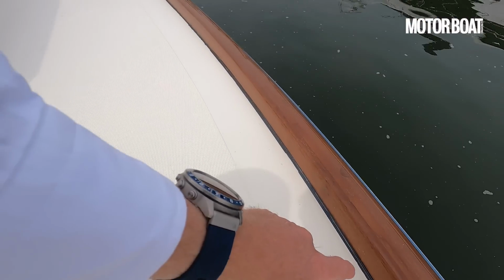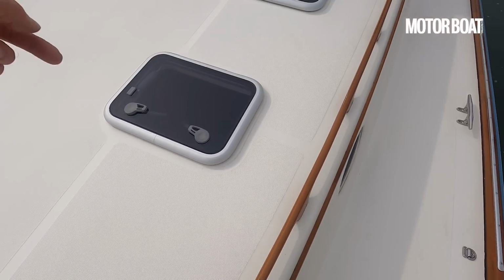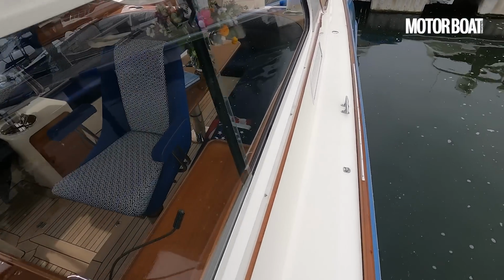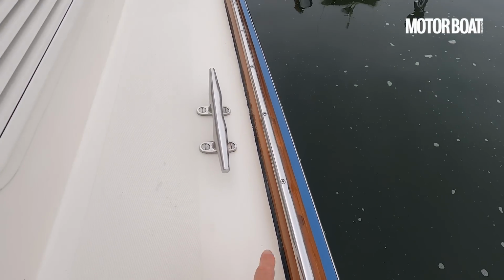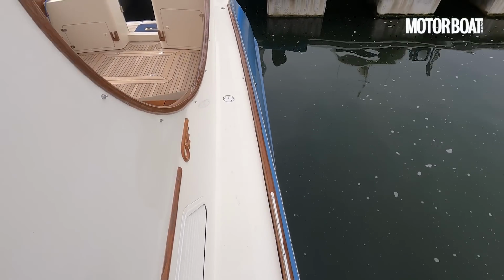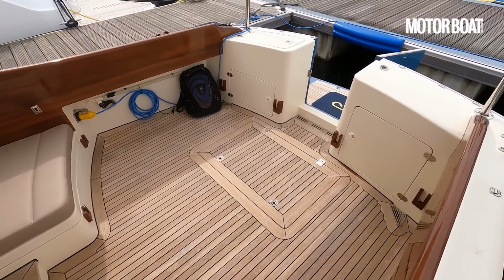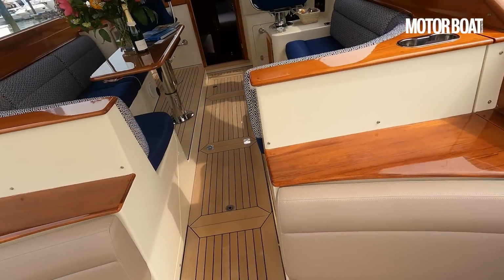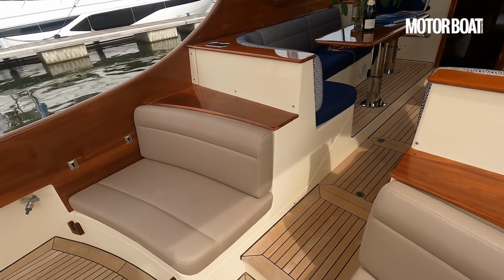Got these toe rails just to stop your foot slipping over the side. Again, more grab rails. These are all the skylights that we saw earlier. And exactly the same down this side. And look at that for a little detailing. Because you've got the cleat there, you can see they've put a little stainless steel rub rail so that the rope doesn't wear away at the varnish. Now this is the kind of detail that only becomes clear when people really understand how their boats are used. And this one is clearly not only a very well looked after boat, but also a well used one.